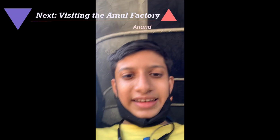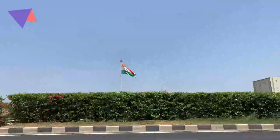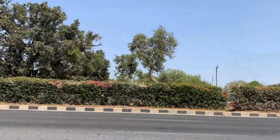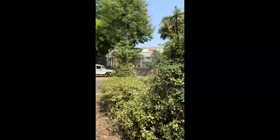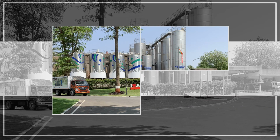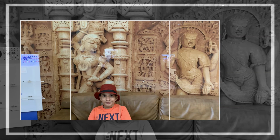We are now visiting the Amul factory. Unfortunately, they don't allow videography or photography in the premises. It was a wonderful experience. They showed us how they make milk and butter and much more.